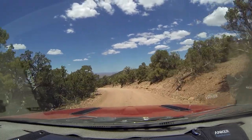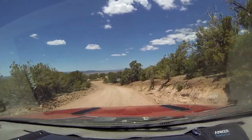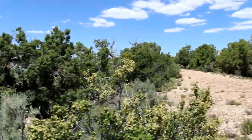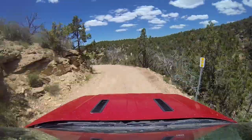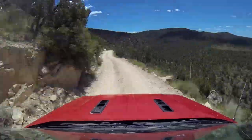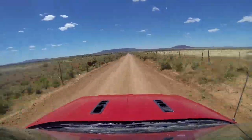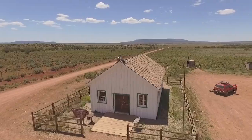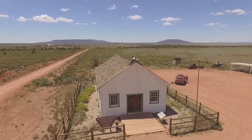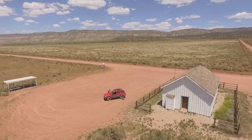We continued west and almost immediately began our descent down Mount Trumbull and into the upper Hurricane Valley. The road got rougher again, but before we knew it, we had arrived at a major intersection with a small white building off to our right. We were now at the historic Mount Trumbull Schoolhouse, named for the nearby mountain we had just driven over.